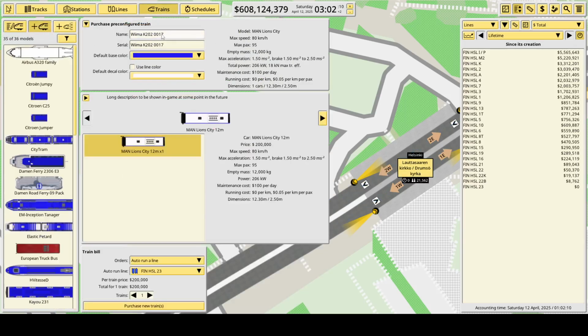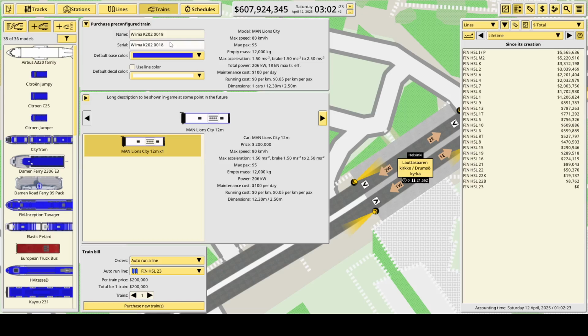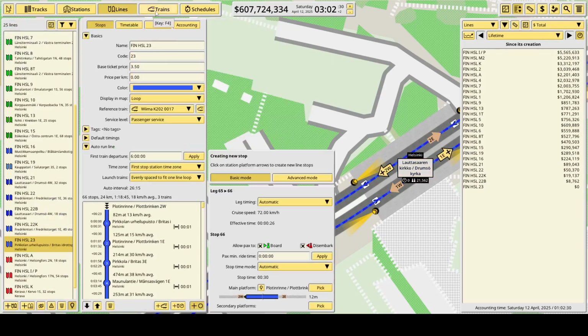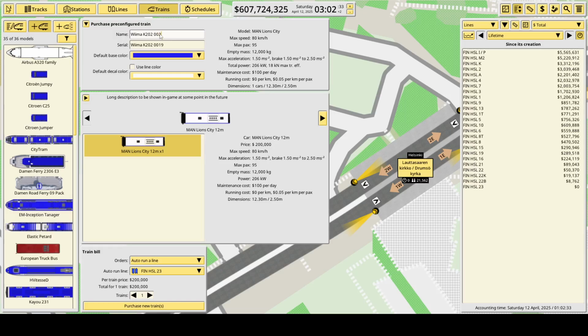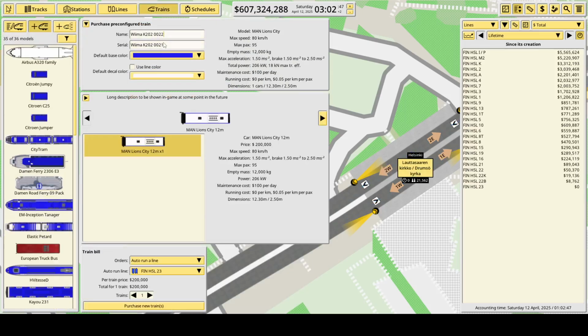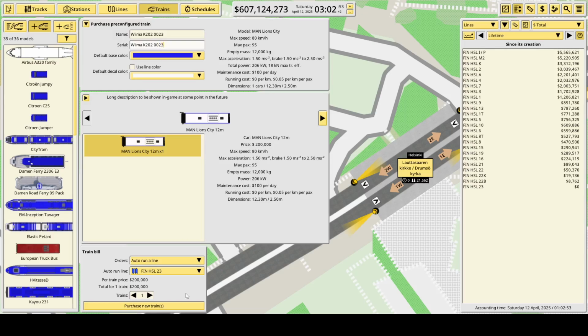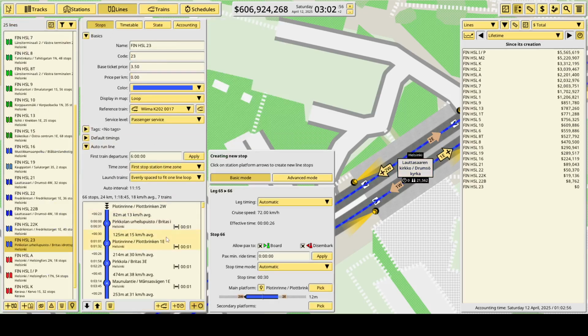So we're going to need a couple more of these guys. I think 4 or 5, to be honest. Let me see. Still a couple more. At least one more. At least one more. One more. Then it's over. So much for line 23.